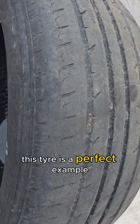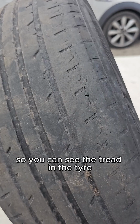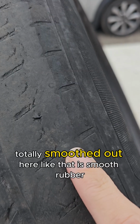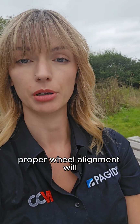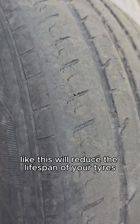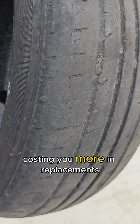This tyre is a perfect example of wheels that aren't properly aligned. So you can see the tread in the tyre. None of these are great, but then when we get to here, you're totally smoothed out. Like, that is smooth rubber. Proper wheel alignment will ensure that your tyres are wearing evenly. Uneven wear like this will reduce the lifespan of your tyres, costing you more in replacements.